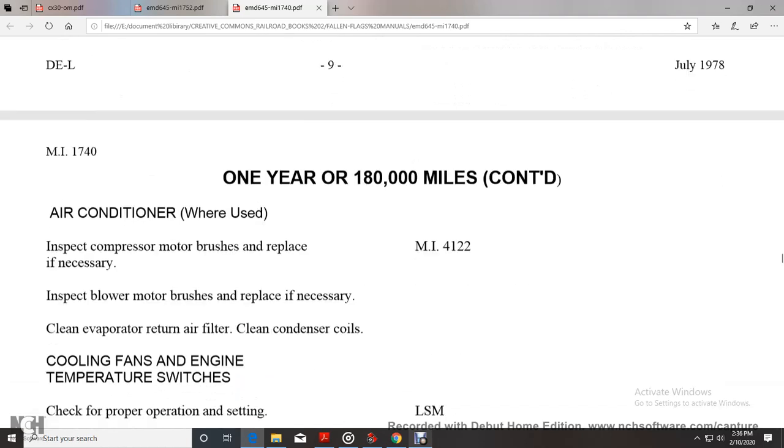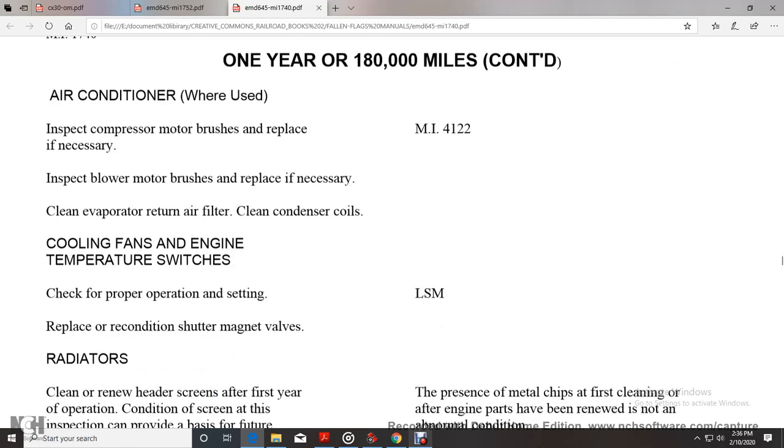1 year, 180,000 miles continued. Air conditioner where you use the instant compressor for the motor brush. Replace with an if necessary maintenance instruction 4122. Inspect the blow motor brush if necessary. Check with the evaporator. Return air filter. Clean condenser coils. Coil fans and engine temperature switch. Check with the proper operation setting.